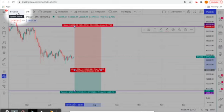Okay. All right. Again, these are the new BTC ETH Moon bots.